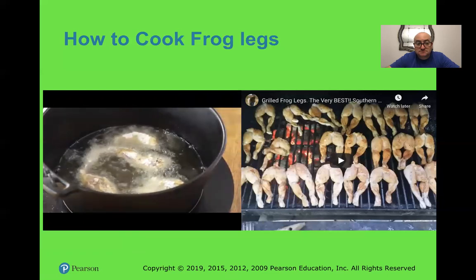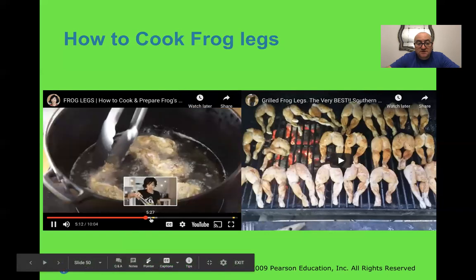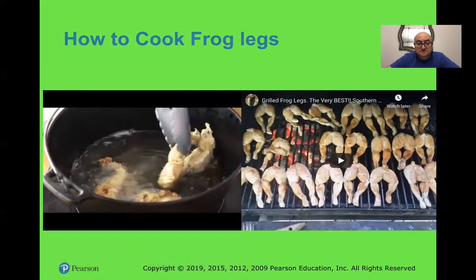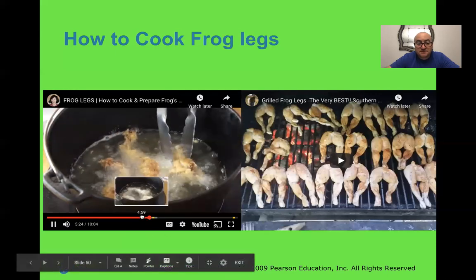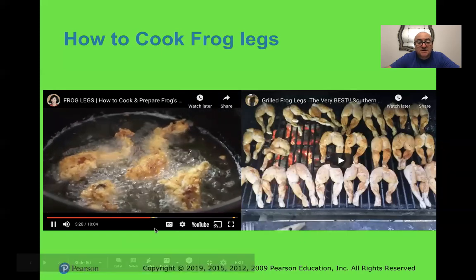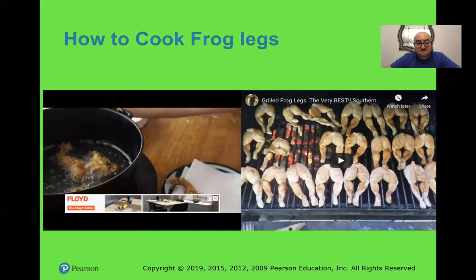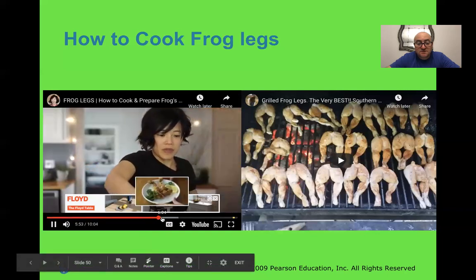All right, wash my hands. All right, let's give these legs a turn. Oh, yes, these are looking beautiful. Gorgeous. Okay, so our frog legs look just about done. And pull them out. Trim this off. Oh, these look beautiful. Wait to taste them.